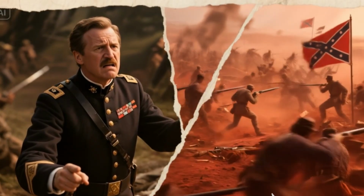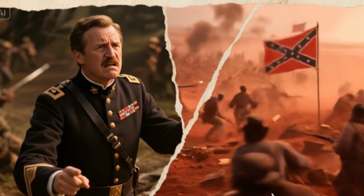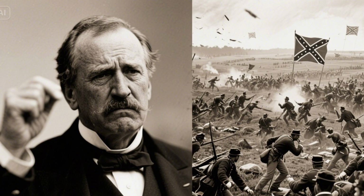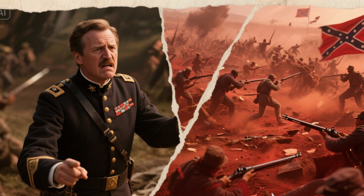So the fighting on the 31st sounds chaotic. Disconnected Confederate attacks, no decisive breakthrough. Very chaotic, lots of confusion. Some Confederate units, according to the sources, never even got properly into position because of those initial mix-ups with roads and orders. And then, amidst all this chaos, Johnston himself gets hit.